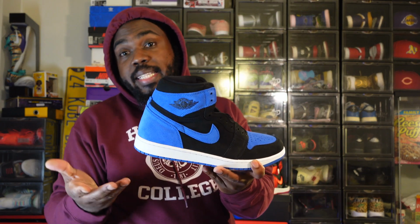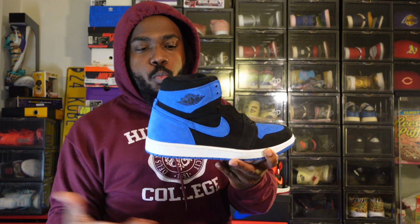Now with that being said, I really like these blue ones too. It's a play on the Royals. You get the nubuck suede all through. Not a piece of leather in here. That's new and I like it. So I don't really know what to tell people, man.